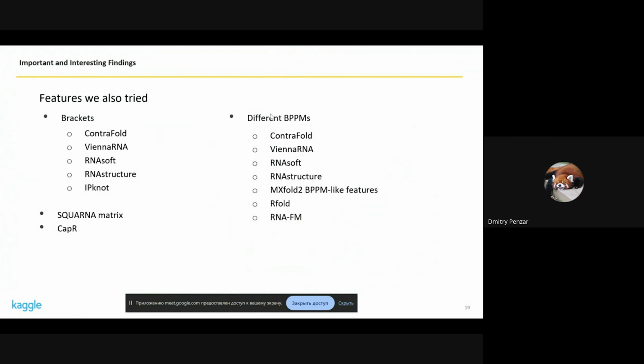We also tried many other features. If you talk about brackets, I have already mentioned that they didn't improve the model performance at all. We tried to use different matrices from the BPM matrix, and for the different features, calculated different base pair probabilities metrics by different programs like Contrafold, RNAfold, and so on. But it turns out that all of them are not as good as Ternafold, even those which claim that they are, like RFold and other neural-based architectures.